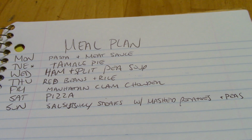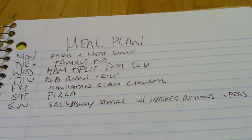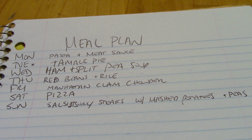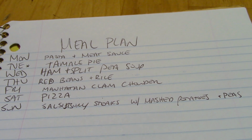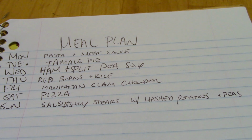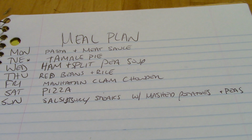On Thursday, we're going to have red beans and rice. I'm going to try a new recipe for this. I will link it down below. It's a pressure cooker recipe, and this also has some of the ham, so the leftover ham I will use in that as well. On Friday, we need a meatless meal, so I'm going to make a Manhattan clam chowder.